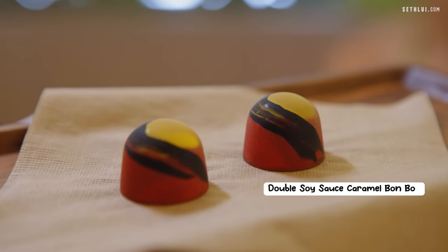Yes, bonbon. Oh, whoa! I initially thought it was going to be a very hard chocolate, but inside it's liquidy. Explodes in your mouth. Well, damn, the soy sauce works. But you can't really taste the soy sauce that much. It's just little hints here and there. It's blended into a caramel thing. You do get a bit of the ferment from the soy sauce. Oh, this is actually really good.